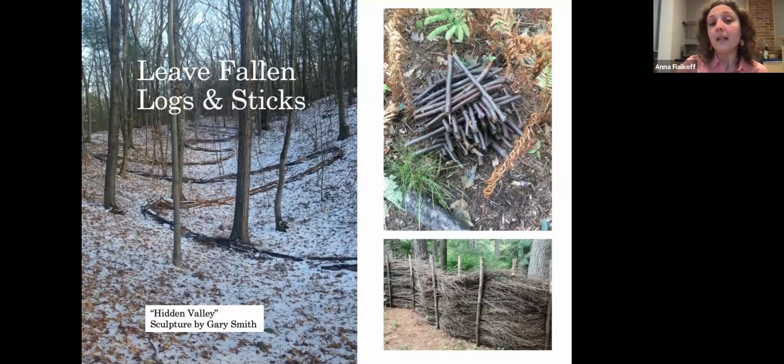And we want to leave fallen sticks. Those are places for lots of decay, and the organisms that break things down thrive there. It's for salamanders to thrive underneath, things like that. And maybe instead of leaving them, you can clean them up by rearranging them, just not cleaning them up too much. This is Hidden Valley, the sculpture at Garden in the Woods.